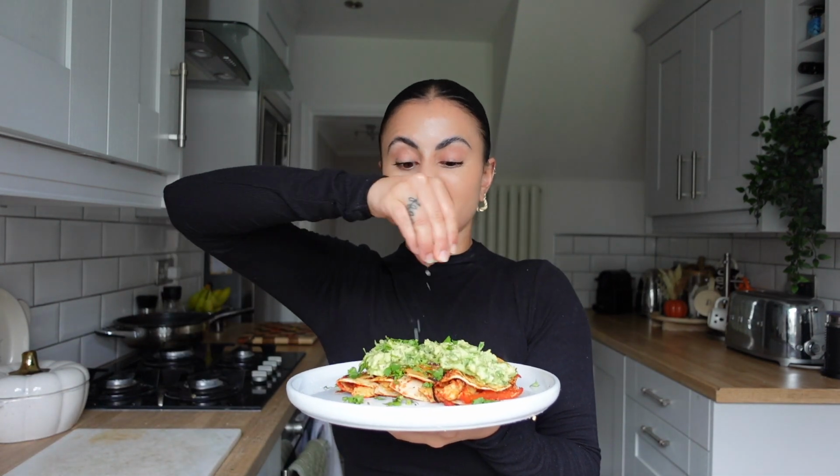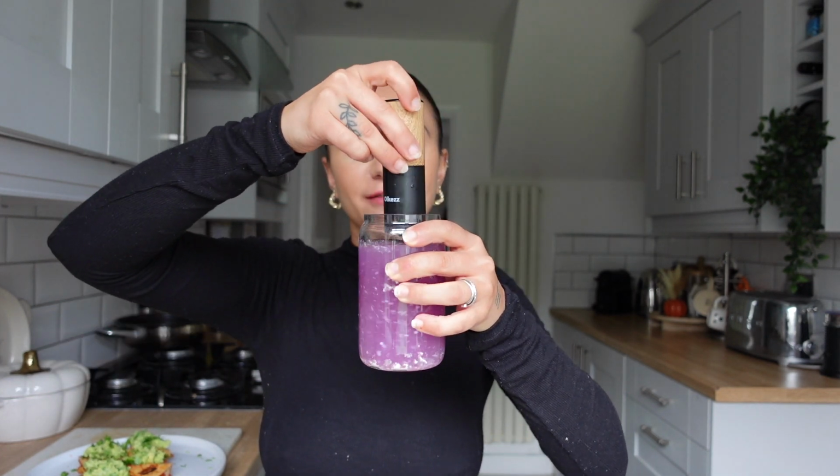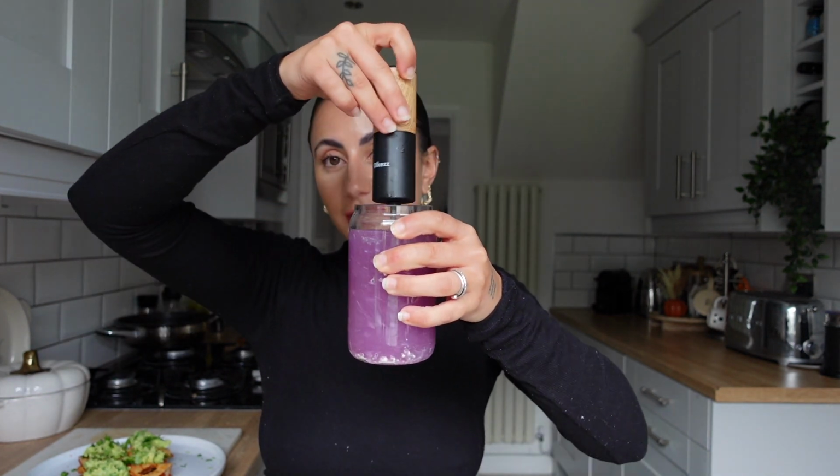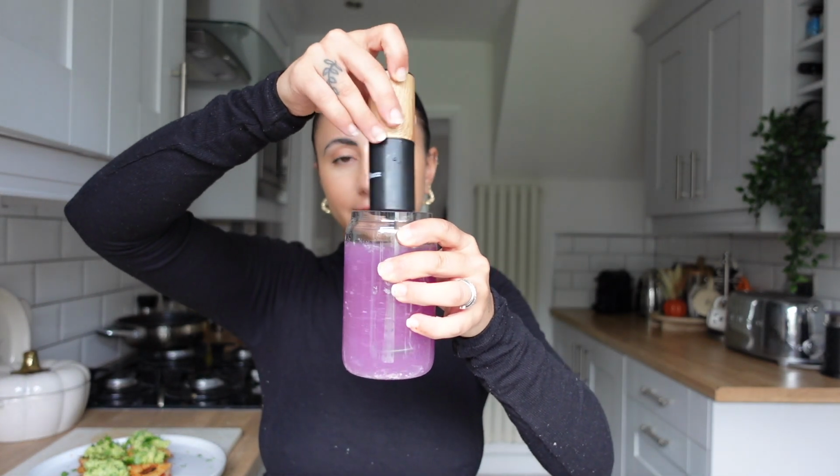They turned out incredible. It's just one of those meals that I always go to when I fancy something quick but delicious. On the side of my lunch, I've got myself a clear vegan protein. This is the Protein Works mixed berry clear protein. I've mixed it in with creatine as well. I take creatine daily.